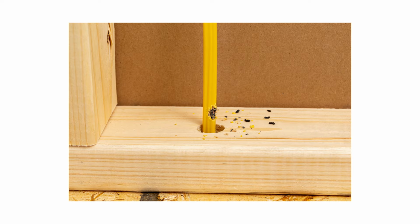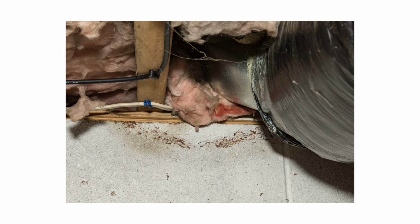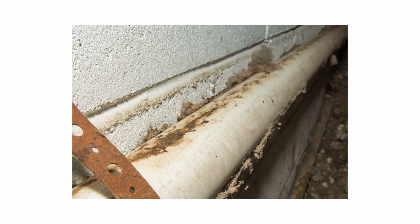When inspecting your property, be on the lookout for droppings and gnaw marks. Roof rats will gnaw on wood, wiring, and plastic. They'll also take insulation, leaves, and other scrap material to use for nests. You may see tunneling or burrows within the insulation itself. Also, look for smear marks against walls or other vertical surfaces.